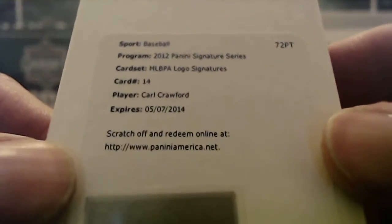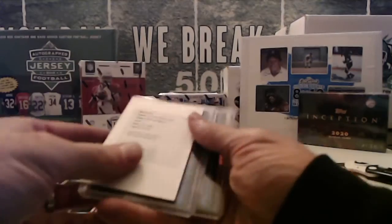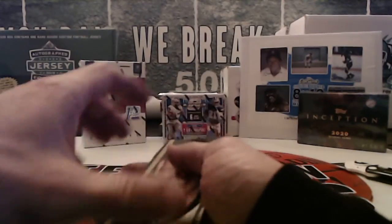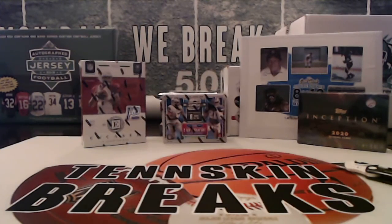You can see the expiration date on that. I think I've still got some that are still pending. So hopefully you can get that redemption done. We'll get that in the mail to you and all those cards in the mail tomorrow.